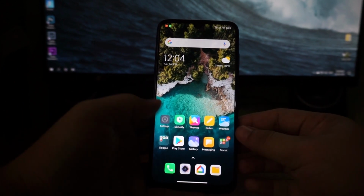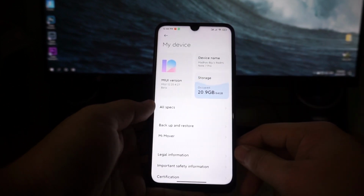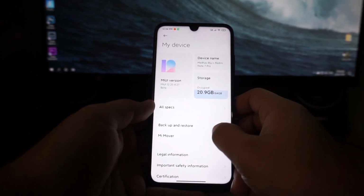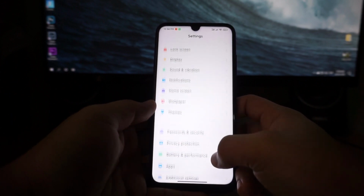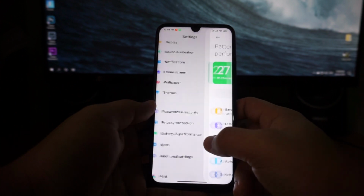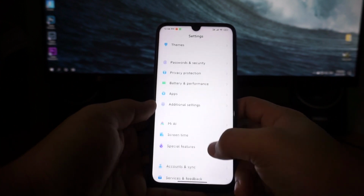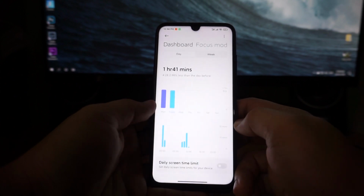Digging into the settings app, at first you might not see a big difference, but there is. Go into any subsetting and boom, visualization everywhere. For example, if I open the About page, it shows me the storage left with a nice animation. The same goes for the battery page, privacy protection, screen time, etc.